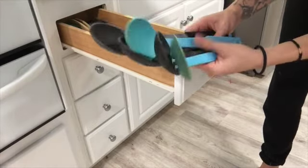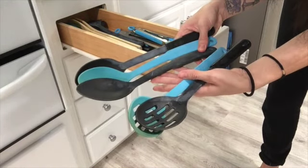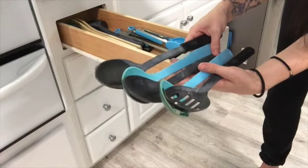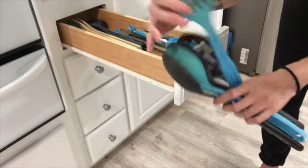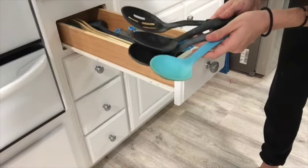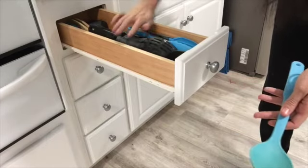Now spoons, I'm going to get rid of this one because this one's pretty bad, but I'm going to keep, I'll keep the black ones. We'll do that.